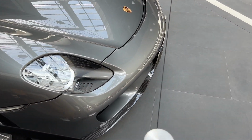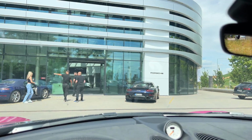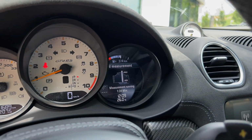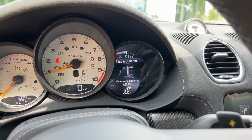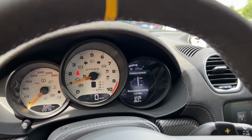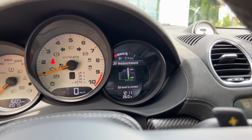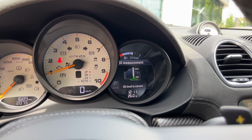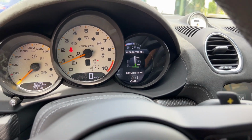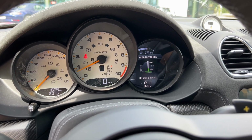Interesting. Now, because the oil light came on, the car's measuring right now, and we got some oil from Stuttgart Porsche. That's where the PTS car is. So when that's done, we'll probably add half a bottle or something to let the car remeasure so we don't overfill it. Drive a little bit and then see what the car says afterwards, because this is weird. It was saying add a little bit more, and then so I got oil, and now it's saying it's fine. So what the heck is going on?